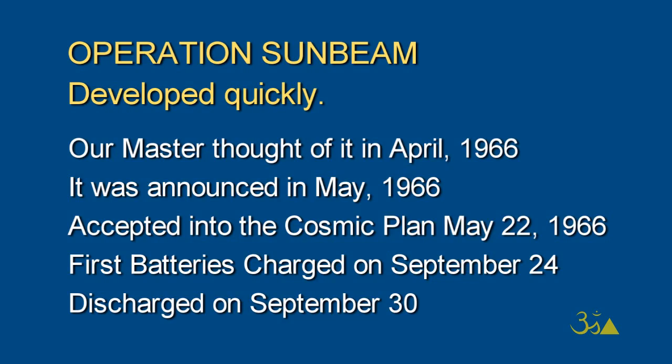Now, once this idea was aired, things moved extraordinarily fast for the first phase of Operation Sunbeam. Our master thought of it April 66, announced it May 1st, 66. It was accepted by the Master Aetherius into the cosmic plan, but even before one phase had been performed on May 22nd, 1966, and the first batteries charged on September 24th and discharged on September 30th.